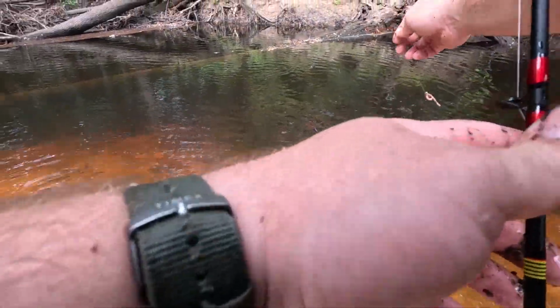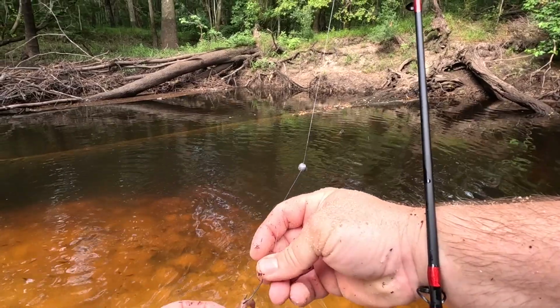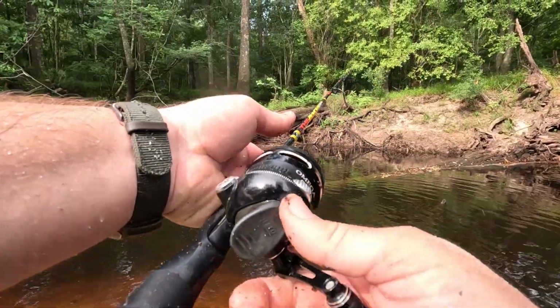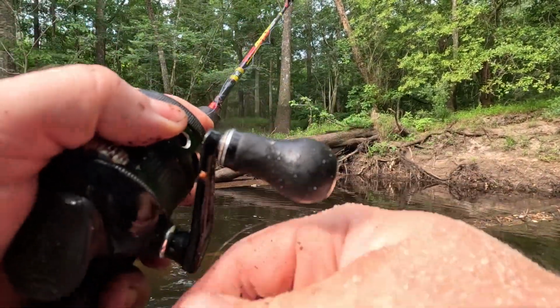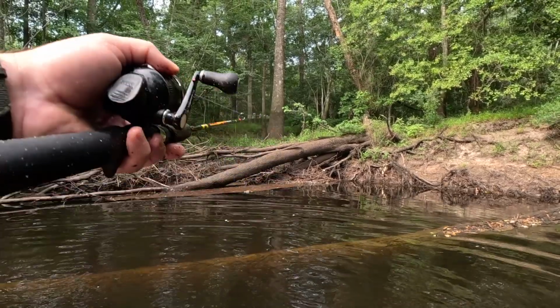Okay, we're gonna get back in there. The cool thing about bluegill and many of the other sunfish and panfish species, they hang out in groups. So if you can get one, a lot of times in my experience, you can get a couple of them. And bluegill like a worm.